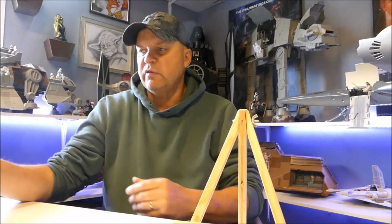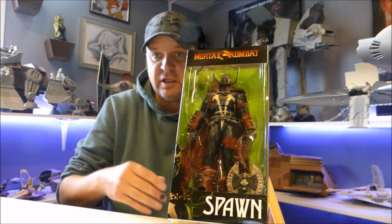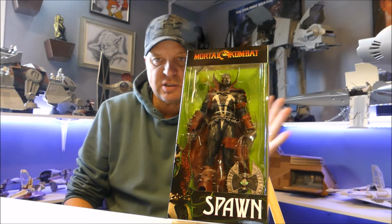And then this one from this year. Boy, I'll tell you, this has been a hard thing to find. Mortal Kombat 11. Hard for me to find. Finally got my Mortal Kombat 11 Spawn. I have been waiting to try and find this. I looked and looked and looked, and I went into Toys R Us, and there it was sitting on the shelf.